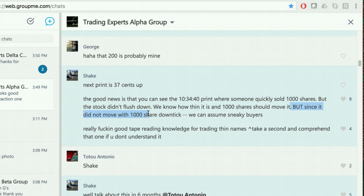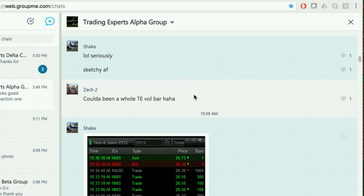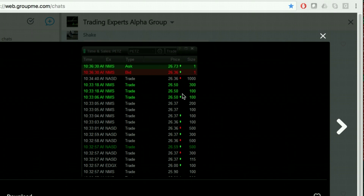But since it didn't move with a 1,000 share downtick, we can assume there are sneaky buyers. So let's go back to this tape. All right, so this is what I'm talking about. You can see this 26.36, and now this is moving in real time. So you've got to get really accustomed to seeing this quickly.